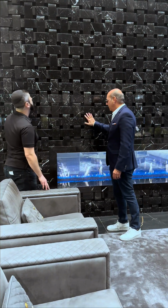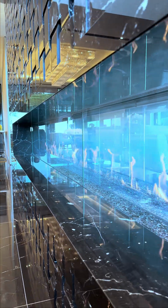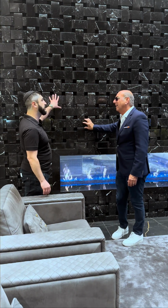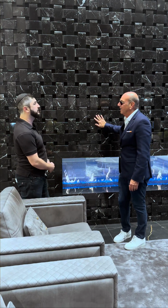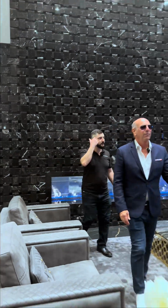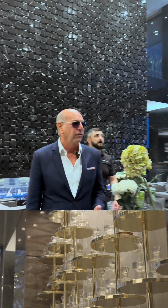Unbelievable. Love that linear fireplace. It doesn't get better than that. On that side, I'm still stunned. This wall is a work of art. It is a work of art, and it took about 2 months to complete just this wall. Wow, unbelievable. It's kind of like a Da Vinci. On this side, you got a great bar, and it's set up for 5 of your closest friends.